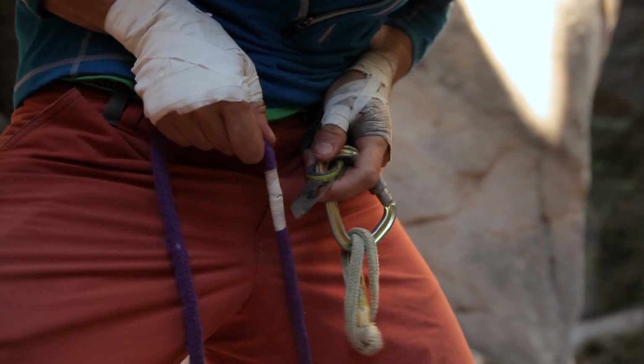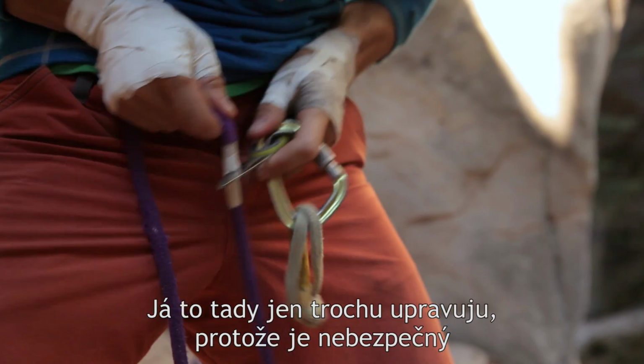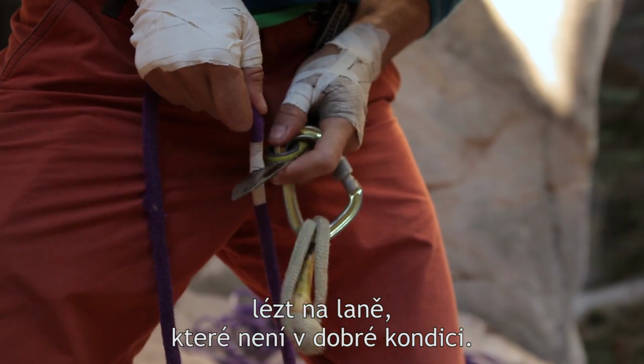I'm just adjusting because it's dangerous to climb with a rope which is not in a good condition.